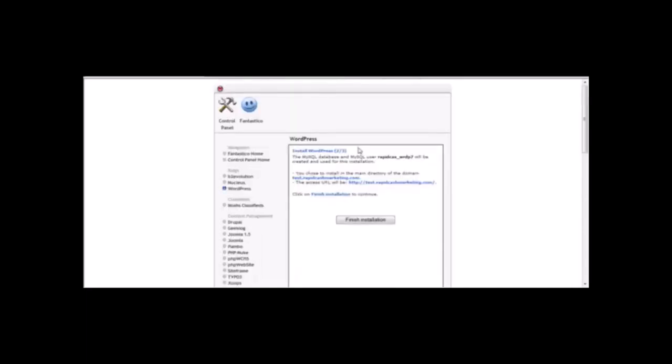Your site name, this is where I'd put in the name of the product that you are promoting. So let me just plug that in here. And you could add blog to the end of that, and you can always come back in and change this part. Then just simply choose Install WordPress. After that, in step 2 of 3, it's going to tell you that a MySQL database is going to be created. That's okay, so you just want to choose Finish Installation.